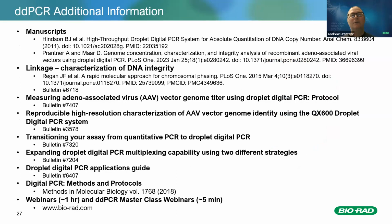And so it's typically measured by qPCR or digital PCR, right? And then I just threw this slide up here. I'm not going to walk through it. It's for your use of additional information. It is in no real order, right?